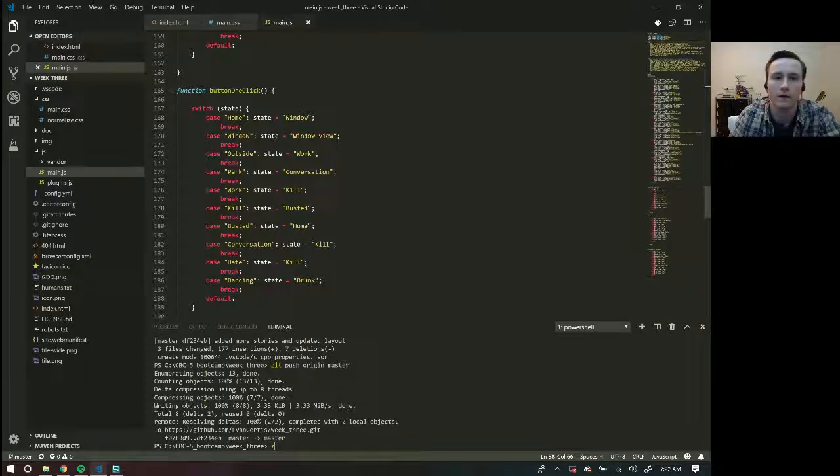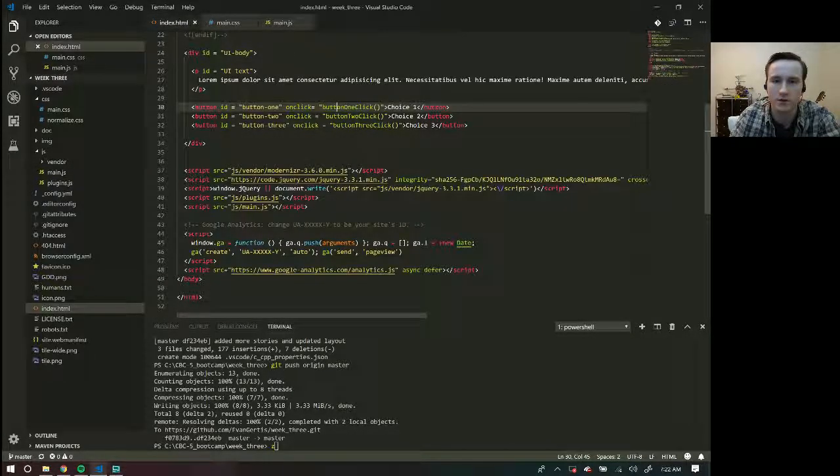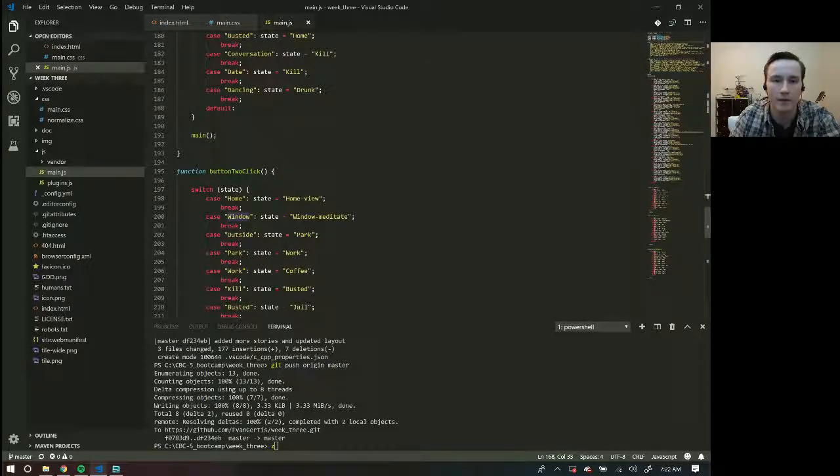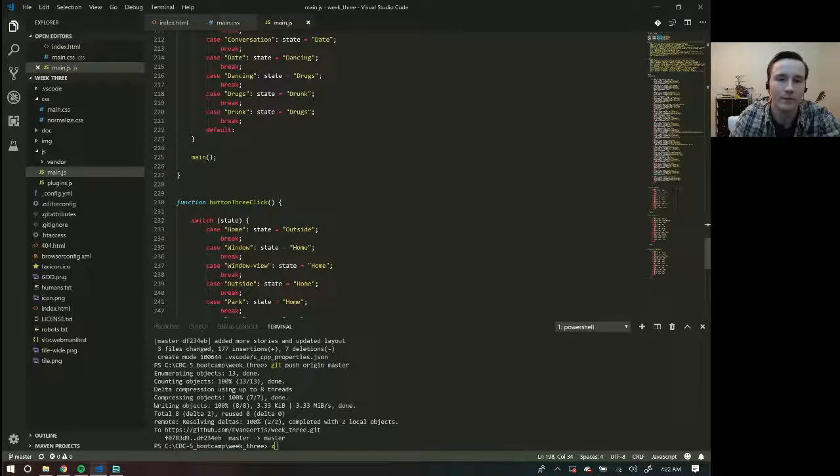And then each one of the buttons has that button 1 click function, button 2 click function, button 3 click function. Those are these functions that get called in the JS. So for example, if I'm in home and I click button 1, that should take me to the state window. If I'm in home and I click button 2, that should take me to the state home view. If I'm in home and I click button 3, that should take me to the state outside.